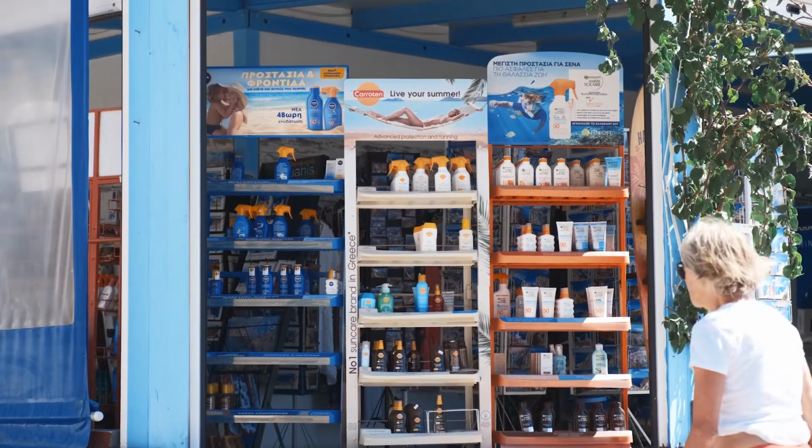And one last item you should pack: sunscreen. This is if you have checked luggage, of course, as liquids are not allowed in carry-on luggage. It is possible to buy sunscreen here, but they're really overpriced because the local shops know you don't have any other option. So if you can, make sure to bring your own sunscreen. It'll make you save big bucks.